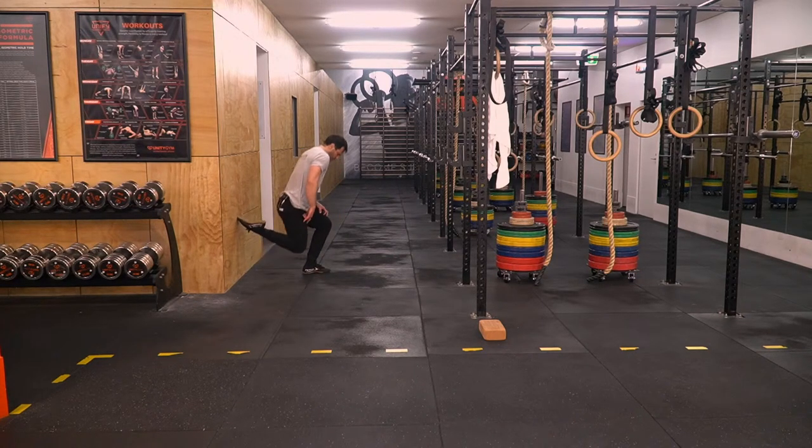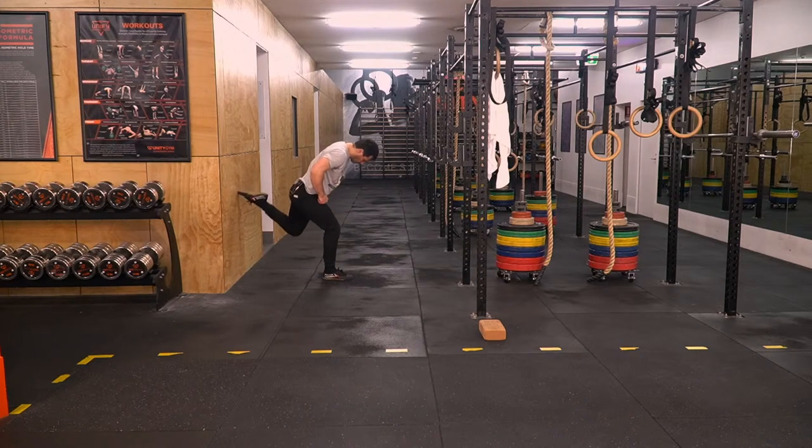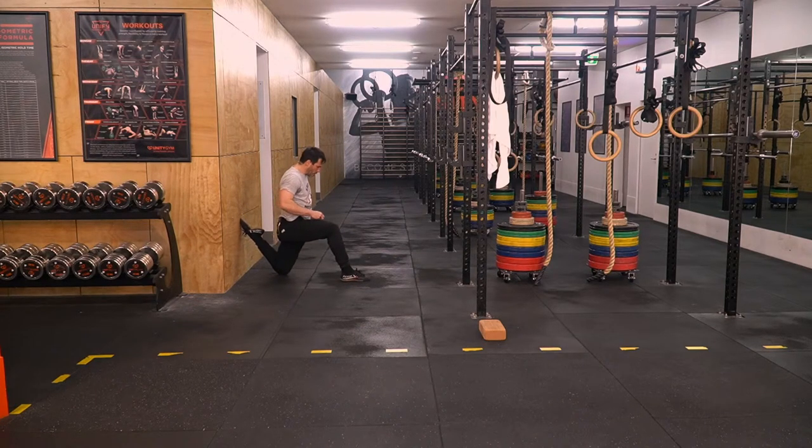Okay. That was quick. Change side. Who else gets cramps doing these exercises? These ones are an absolute killer. I'm sure my hamstrings have never been tested at that sort of range before. It's a breakthrough.